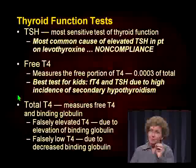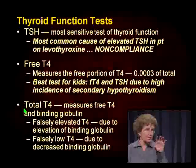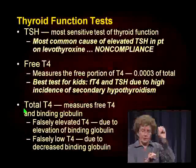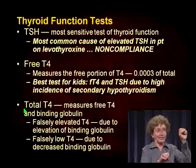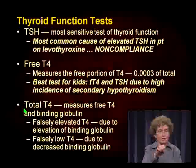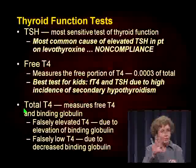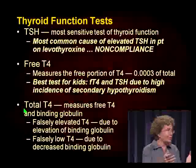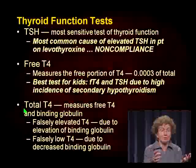Now, the thing that messes people up, and I don't know why, is the total T4. Because total T4 is a measurement of the thyroid binding globulin and the free T4. So if your thyroid binding globulin is falsely elevated, you're going to have a falsely elevated total T4. If thyroid binding globulin is low, you're going to have a falsely low total T4. The free T4, though, that portion is normal regardless of where the binding globulin is. And having too much or too little binding globulin isn't a disease, right?